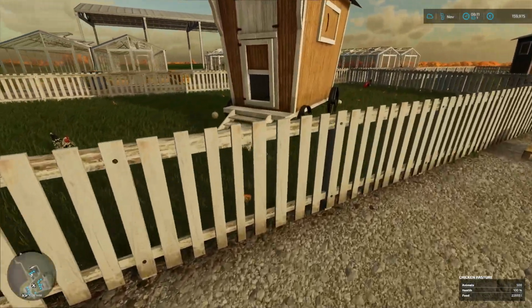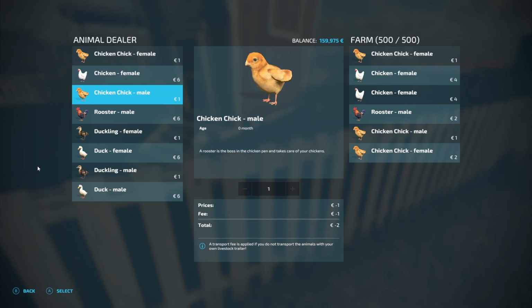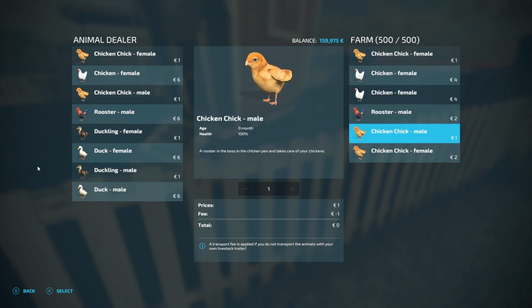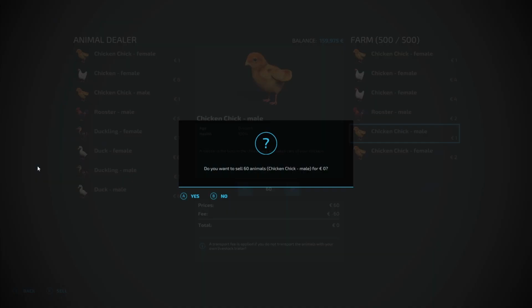Right, let's have a look here. Right, so we've got females, male, that's the rooster. So we've got male chicks. I'm not sure how many there are, but we'll sell off everything that we've got there. So let's click on that. There's at least 60. And sell, yeah. Doesn't make us any money, as you recall.